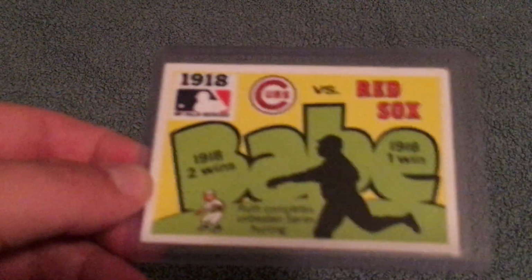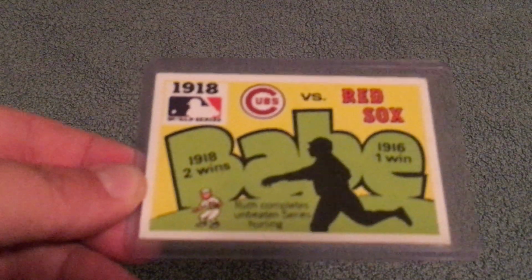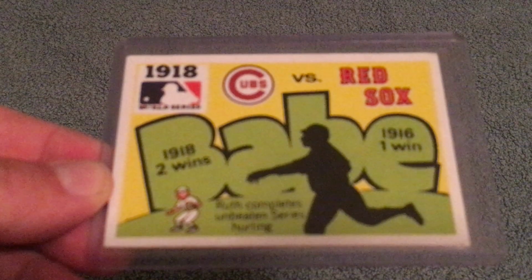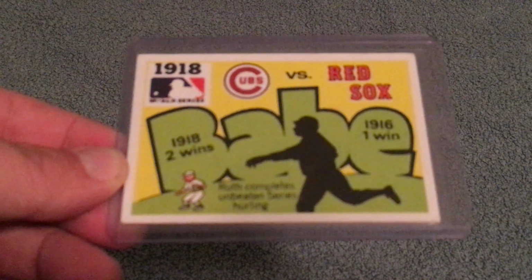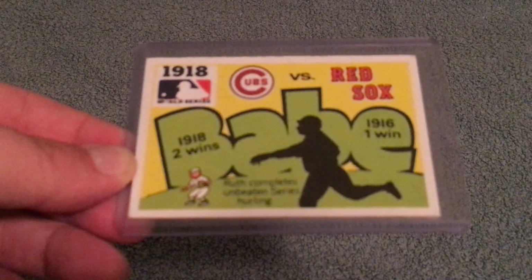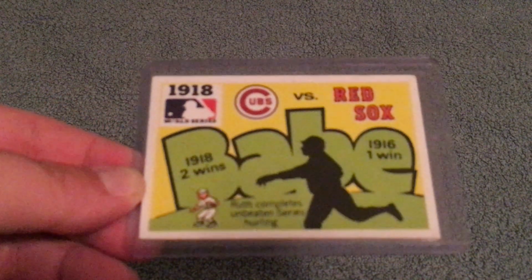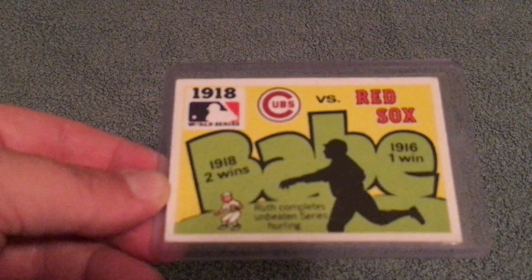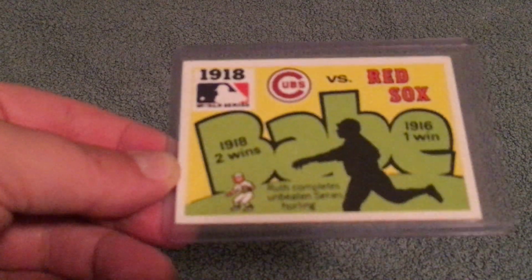Now these are weird. The Neighbor Kid, I got a bunch of these, but these are the only 2 that I ever really pulled out. The rest I still have in a 5,000 count box. These are those goofy Fleer cards from 1968. I got this one pulled out just because of the Babe Ruth. I thought it was kind of just a cool card. 1918 World Series Babe Ruth card. Ruth completes unbeaten series hurling. Interesting. I like that card.